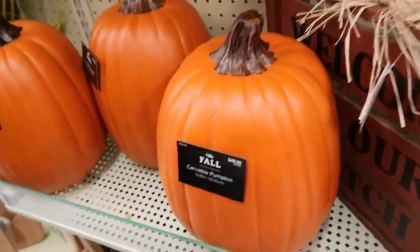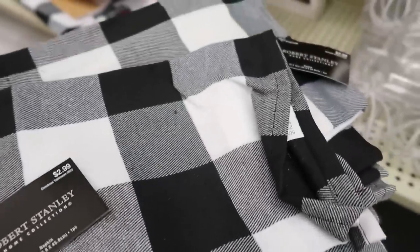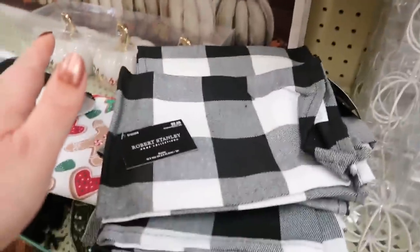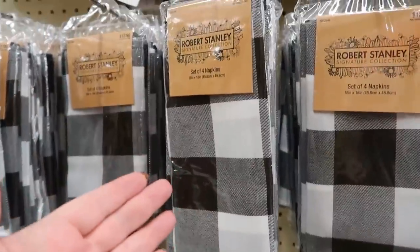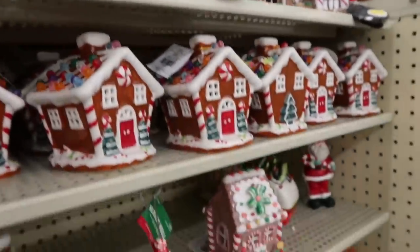Oh, is it broken? It is. Some corn. So I had these from the Christmas section that were 60% off. $2.99 each, 60% off. So we'll go put these back. These look very similar. $12.99 for 4, and they are 75% off. So I'm going to get a couple sets of these. Cute. That is very cute.